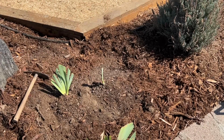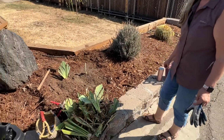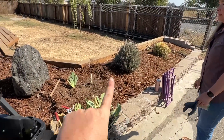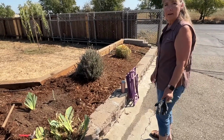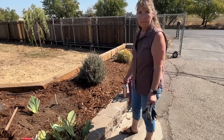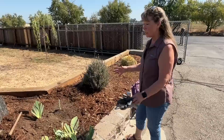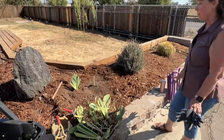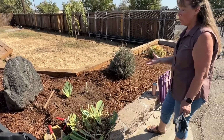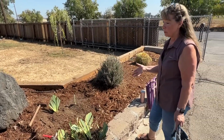So I think we are just going to get started planting them around everywhere. And these are going to get big, right? Yes, they're going to increase well, especially in your climate, and this looks like a perfect area for them. If you want to move them next year, you'll probably have some to divide.